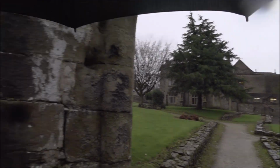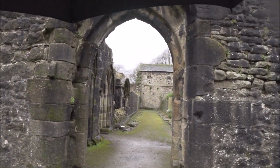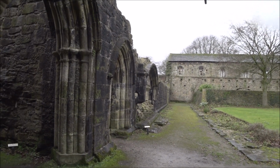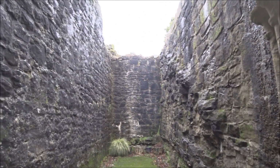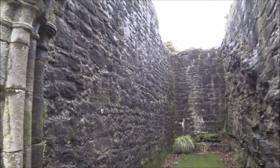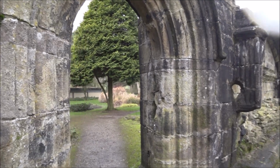Now that is used for conferences and that kind of thing as far as I can gather. I'm going to try and get in there, but possibly not, so I'll give you the information now. This one says that it was the day stairs. What that is, I couldn't tell you 100%. There's another little entranceway there that goes through.